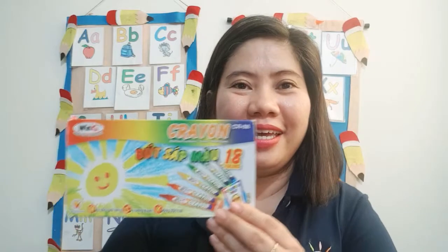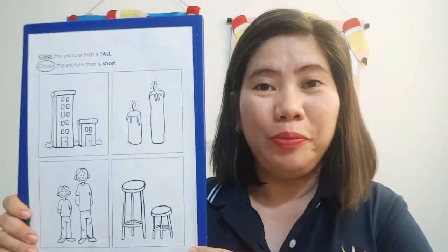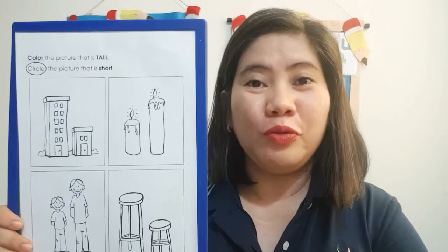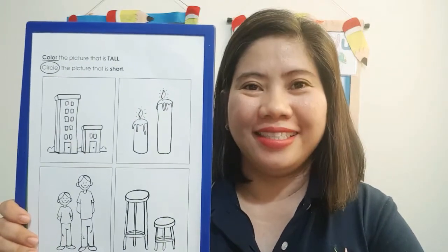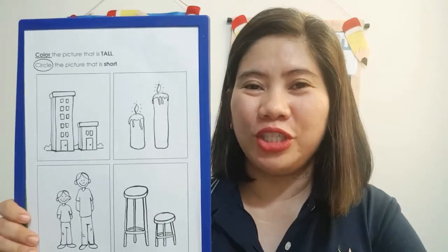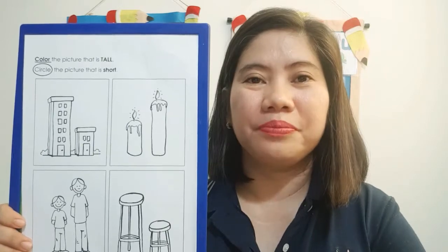Alright, now we will do some activities to learn more about tall and short. We will need our crayons and a pen. And we will also need our worksheet. Miss Aloha provided a worksheet for you so we can work together, or you can work with your mom or with your dad. Are you ready to work on our worksheet? Let's answer them together, okay?